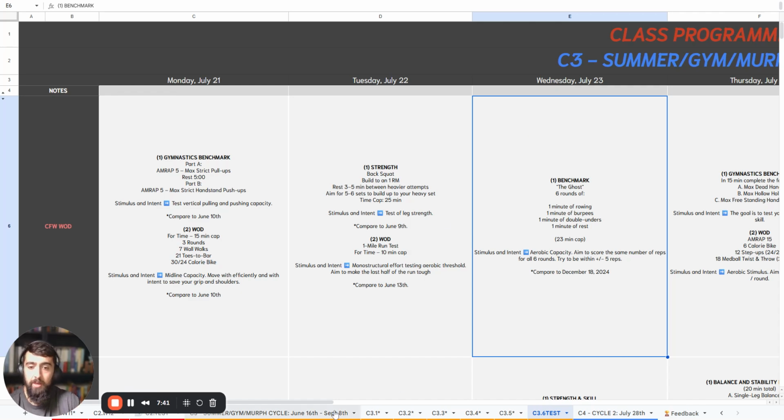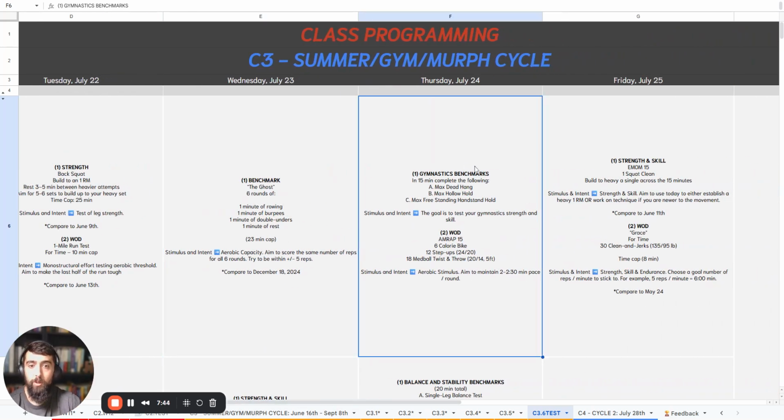Going into Thursday, we're going to do a couple benchmarks, a gymnastics benchmark. So in 15 minutes, I want you to figure out what your max dead hang time is. So hanging from a bar as long as you can. Let's figure out a max hollow hold for time and then a max freestanding handstand hold or handstand against the wall. Goal of this is to kind of test our core strength, grip strength, and our skill and balance with that handstand hold at the end. You don't have to do it in this order, but I would do it personally in this order for myself.